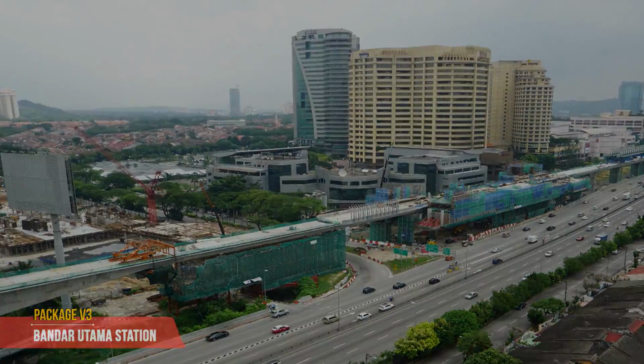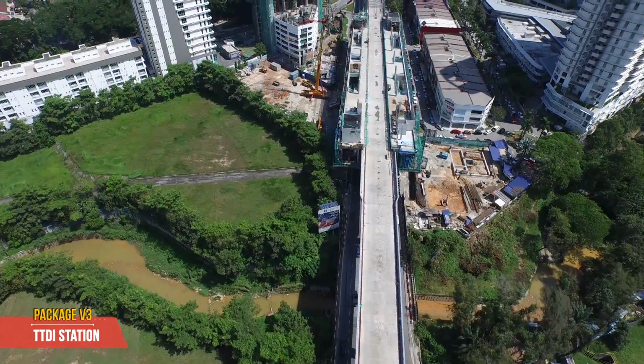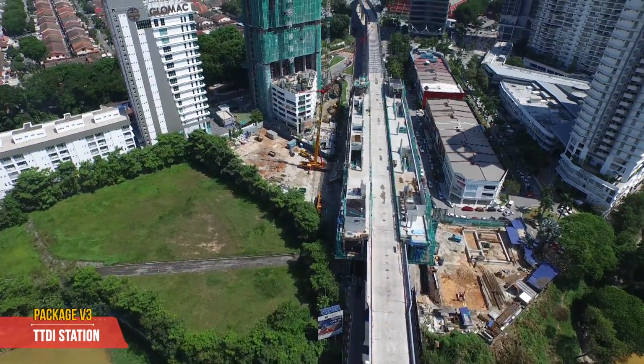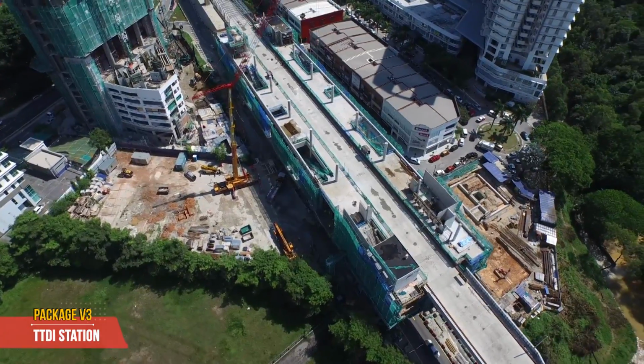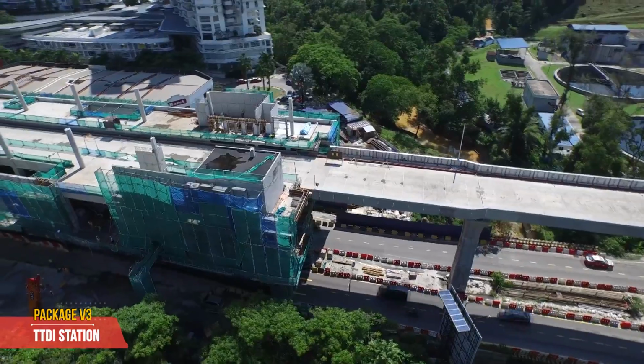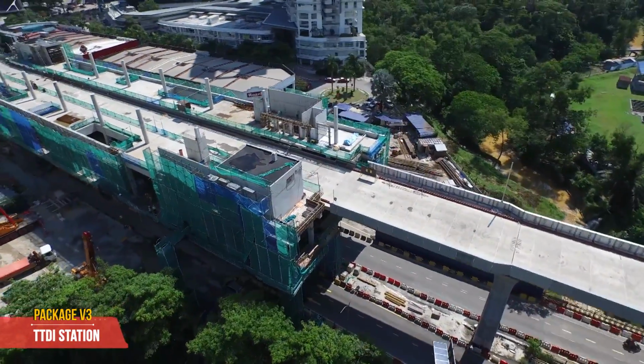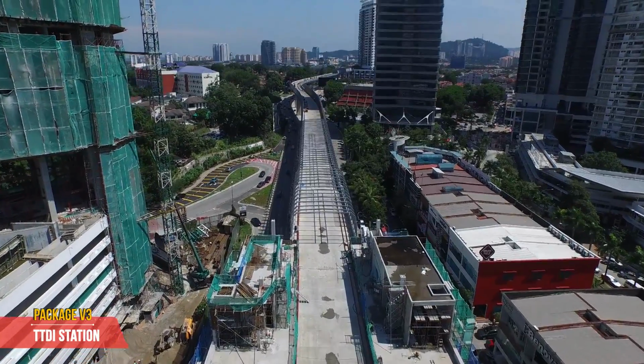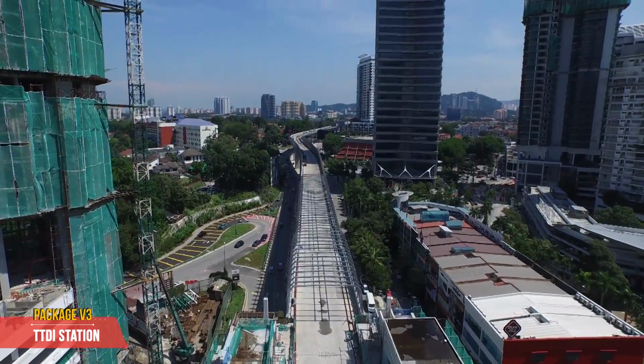Architecture and M&E works are currently being carried out at the Taman Tun Dr. Ismail or TTDI station site. Seen here are the construction of the roof structure, architectural works for concourse and platform levels. Installations of noise barriers are completed along the alignment of Jalan Damansara.